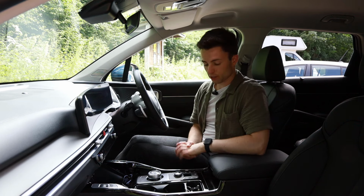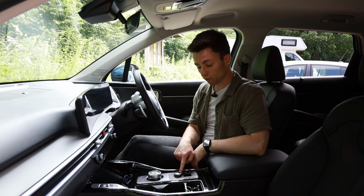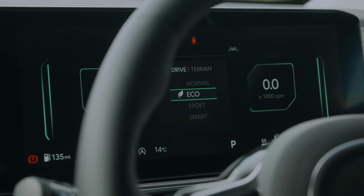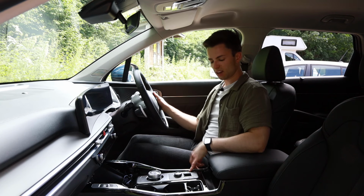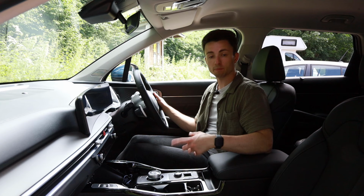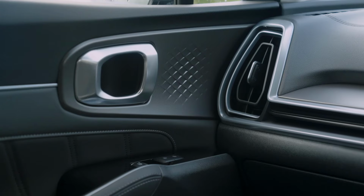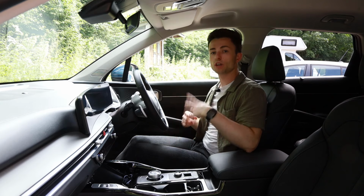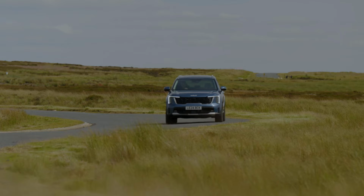All models of the Sorento come with an all-wheel drive system, and you have some elements of control for that down here to allow you to switch between your drive modes and your terrain response modes. You've got a little dial. There's also a 2-stage heated steering wheel, and you've got various other functions down here for your start, stop, camera system and parking system. So the cabin is a really nice design, very sensible, quite premium, and the materials within here do reflect that. Let's see if that is reflected when we drive it.